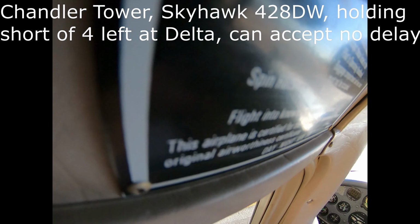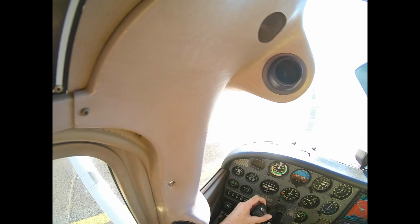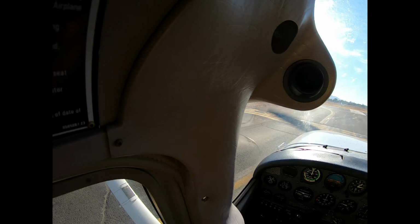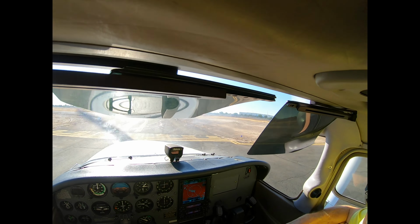Chandler Tower, Skyhawk 428 Delta Whiskey, holding short of 4 left at Delta, can accept no delay. Cessna 428 Delta Whiskey, Chandler Tower, hold short, runway 4 left. Hold short 4 left, 8 Delta Whiskey.